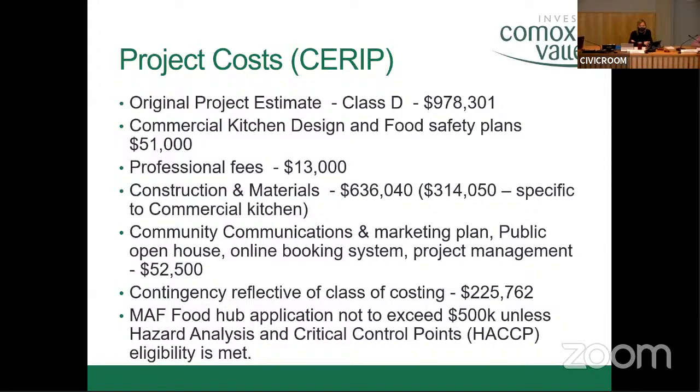These facilities under a Ministry of Agriculture Food Hub requirement are meant to facilitate online booking systems, sharing of information, training. They require quite a significant facilitation at the facility. Craig's going to mention a little bit about that when he speaks. And then they require as well a contingency fee for the project. And their guideline for that was based on Class D estimates. We're probably closer to Class C estimates based on the quotes that Craig and his team and myself have been able to secure on the project.